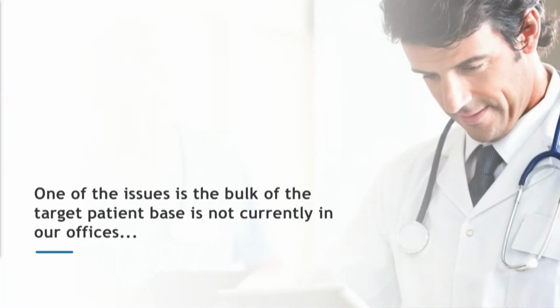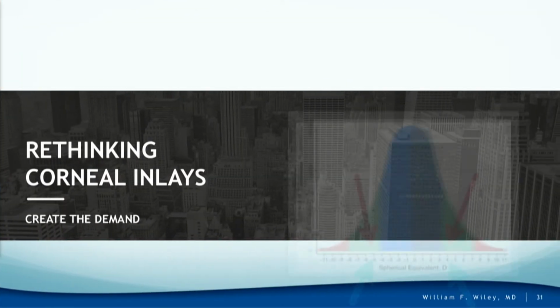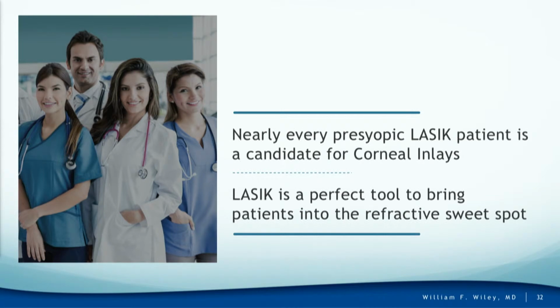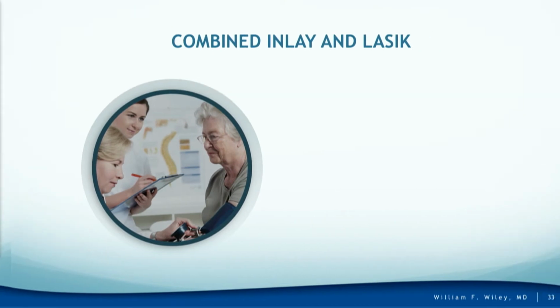These patients are not coming into our practice for their eye care. They're basically going to CVS for their eye care. They're getting over-the-counter readers, and they're just not coming into a refractive practice. We had to relook at how we do inlays in our practice. We started looking at our LASIK patients. Every presbyopic LASIK patient that comes in for treatment is a candidate for corneal inlays. You can add a corneal inlay at the time of LASIK.